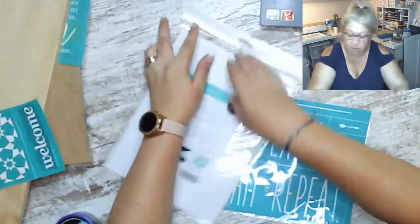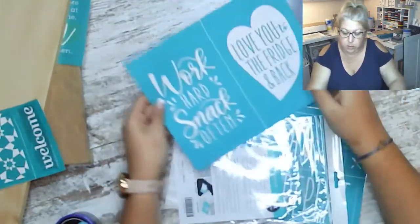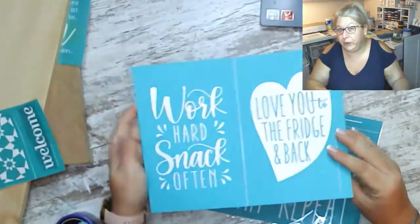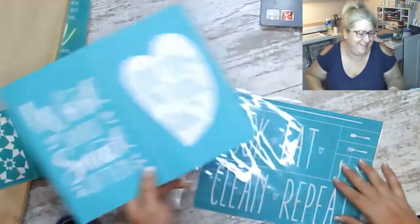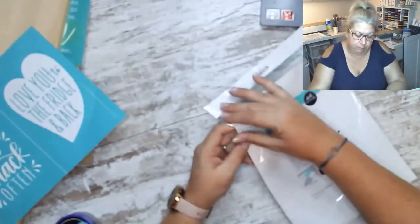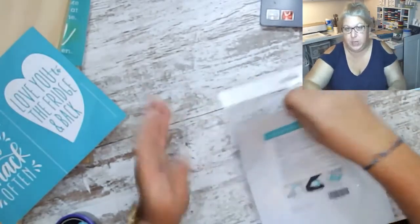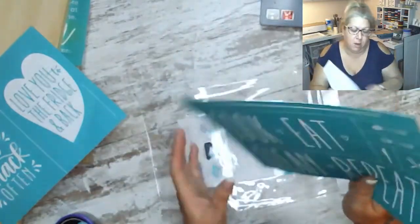I'm just going to take them out of my plastic here so we have them out and ready to go. So Work Hard and Snack Often, and Love You to the Fridge and Back. Again, these can be earned for free with the work weekend to win starting Friday, or you can purchase them in my shop, or as you buy other transfers, you can earn them for free as you hit certain levels of purchasing. All those details are on my page.